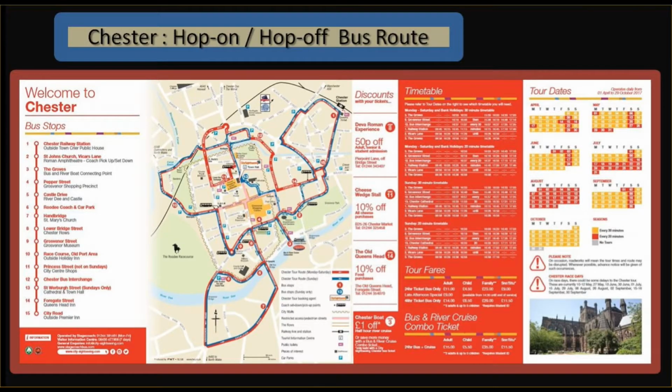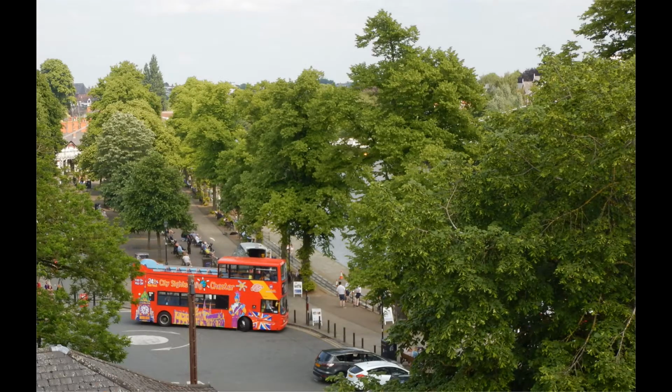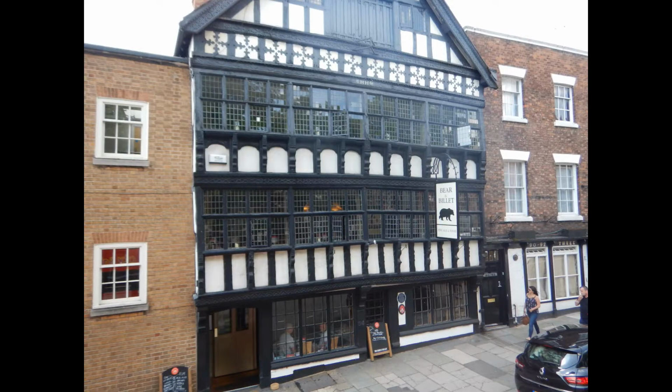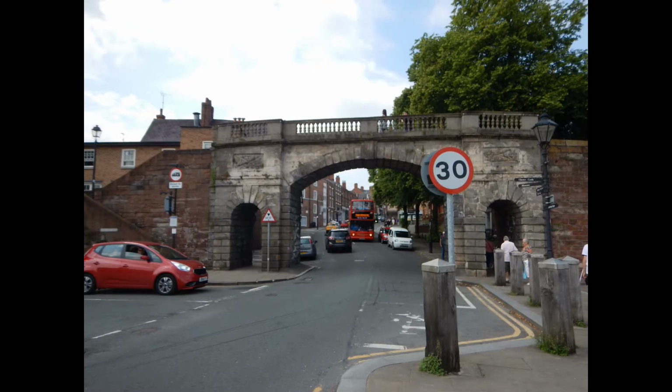After the cruise, we choose the hop-on, hop-off bus tour of the city. Ooh, nice bus, but nah, more like this one. The Bear and Billet catches your eye. It's a fine example of a black and white timber frame townhouse built in 1664 by the Earls of Shrewsbury, who had control of the nearby bridge gate.